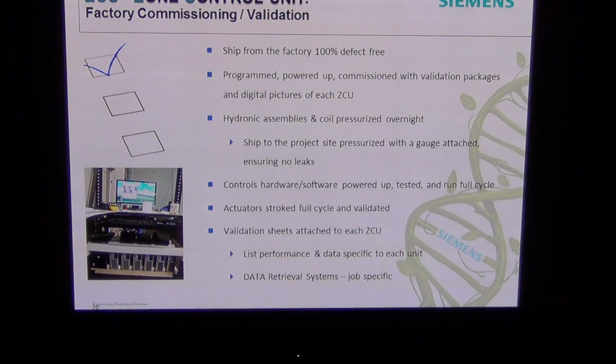The factory commissioning and validation, I talked a little bit about this. What we do is we like to ship everything 100% defect free from the factory. We program, power up, and commission with validation packages specific to each unit. We take a digital picture of each ZCU, both on the hydronics and on the electrical side. The coils are pressurized overnight, and they ship to the job site with a pressure gauge. All the controls, hardware, and software are powered up, tested, and run through a full cycle. Actuators are stroked full cycle and validated. And we have validation sheets for each ZCU that list the performance data specific to each unit. They're adhered right on the unit itself. And we also supply a data retrieval system.